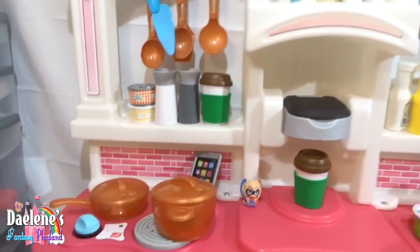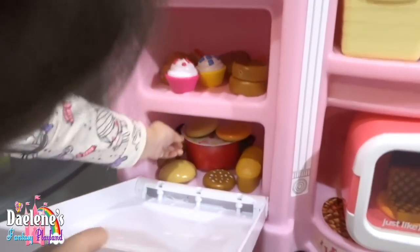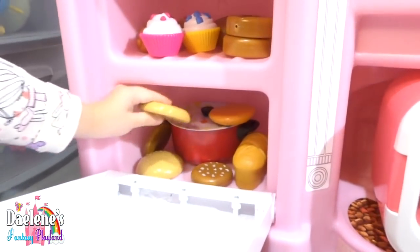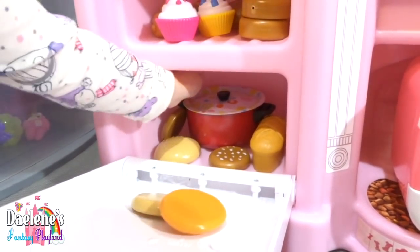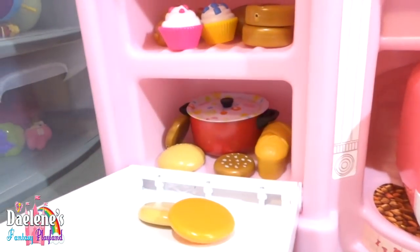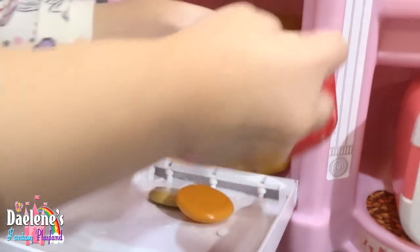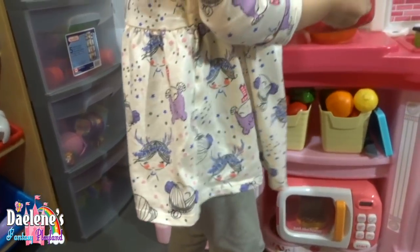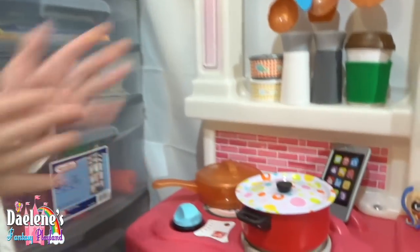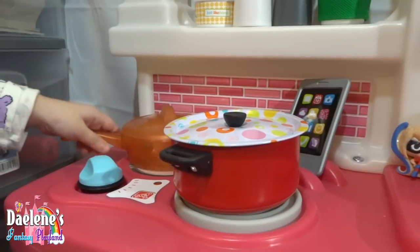Okay, let's check out what's in there. The oven. What's inside? Oh, it got burgers and bread. Oh, there's a big pan over there. I can't get it. Come on, get it, baby. Whoa, that's big. Should we cook it? I don't know if it's gonna cook. You go try it. I can hear it. Oh, it's coming out, I guess. It's almost done.